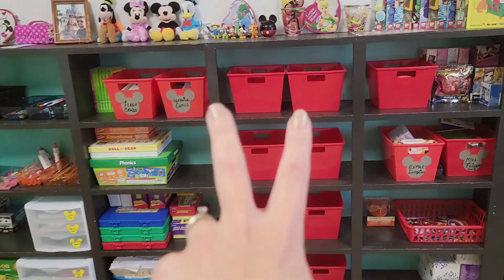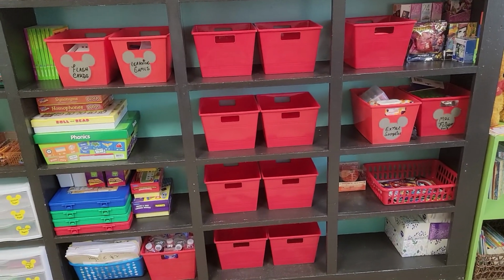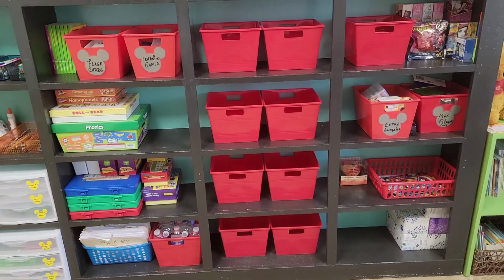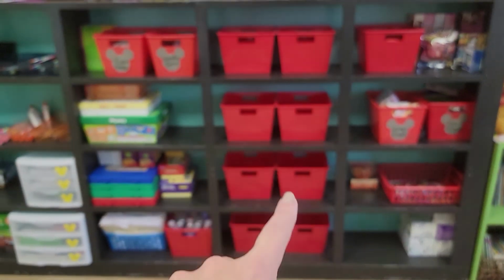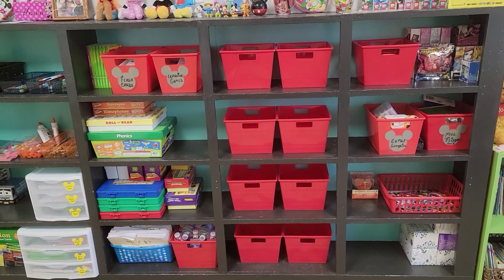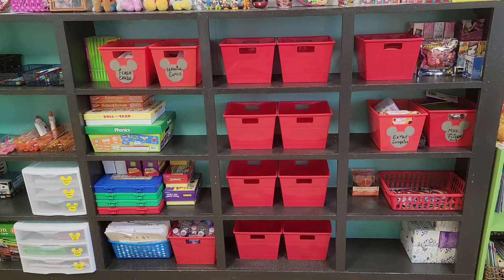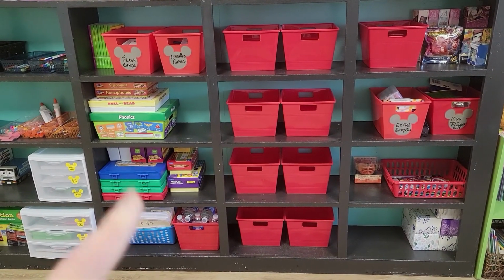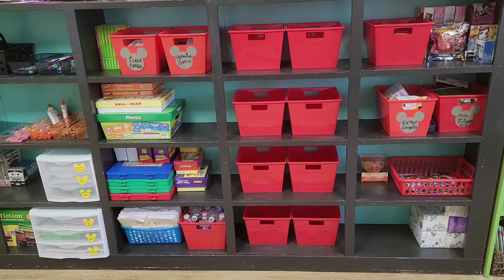Okay, so these will be their book bins. I want to name my groups. They don't even have group 1, group 2, whatever names. So I'm gonna think about that and see about naming my groups so that they know which bin their stuff goes in. Maybe, I don't even know, like a Disney attraction or a Disney character or something. I got to think about it.